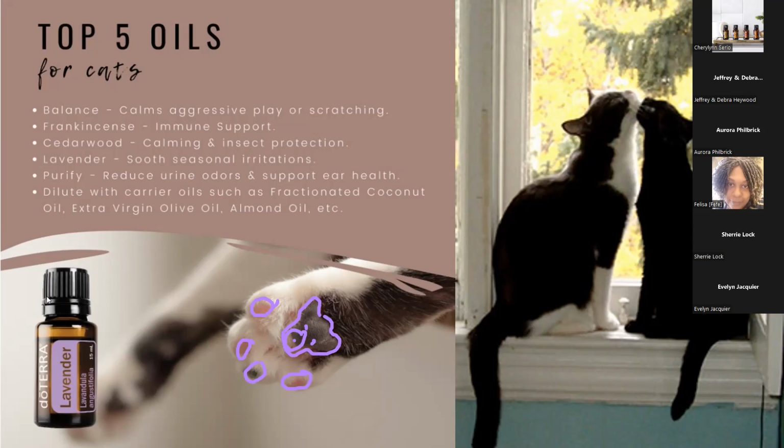Also to diffuse. You're going to dilute again with carrier oils such as fractionated coconut oil, extra virgin olive oil, jojoba oil, almond oil, grapeseed oil. All of these are fine for our pets.